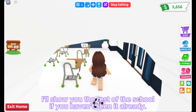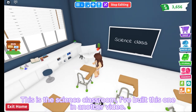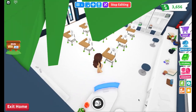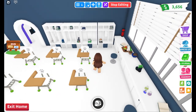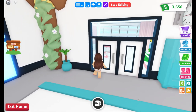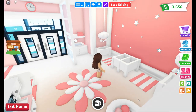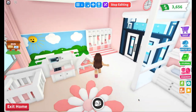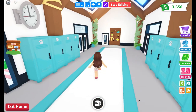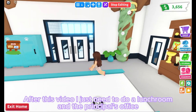I'll show you the rest of the school if you haven't seen it already. This is the science classroom. I've built this one in another video. And this is the daycare. After this video, I just need to do a lunchroom and the principal's office.